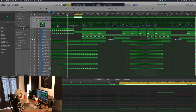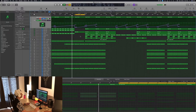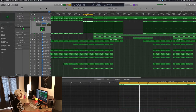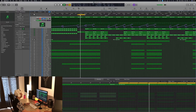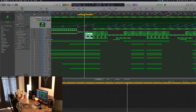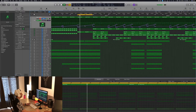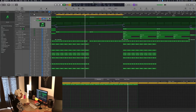I think if I leave the chord with it, very minimal, very laid back, like that. I'm going to continue with that. I wouldn't say sad, but it's really pulled back. It's really nice. It's exactly what I was looking for.